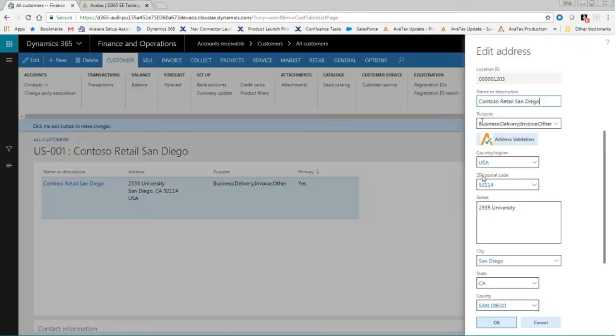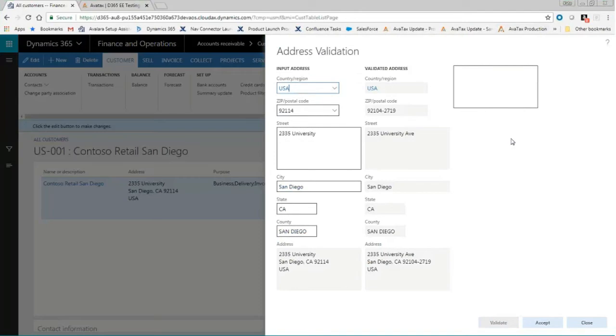So when you click on an address within the customer record, you can see that there's a new feature here with our logo that says address validation. When you click on that button, you get a validated address. So you can see that the input address here was entered without an avenue, and as well, it was entered with the incorrect zip code. So Avalara AvaTax, in that instant, went out, made a call to the service, and validated the address and corrected it.